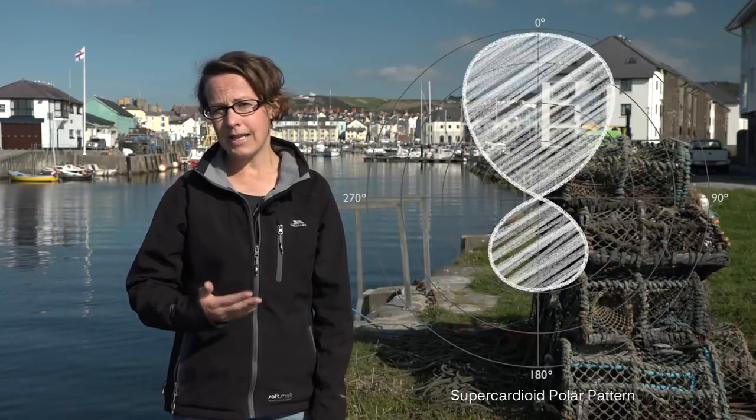I still wouldn't use this mic to record my main audio though. Let's switch back to our main audio now so you can hear the difference. The VideoMic Pro is better quality than the inbuilt mic, but it's still not that good. And like the inbuilt mic, it's limited by its position on top of the camera.